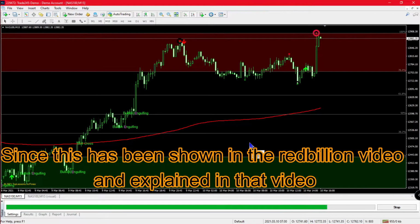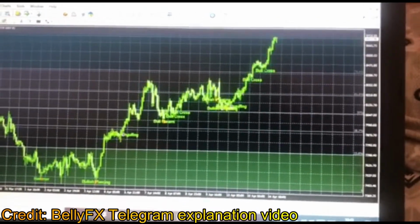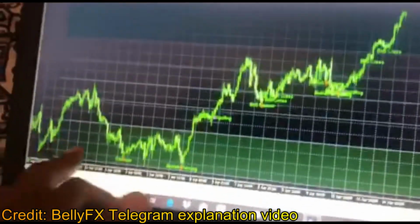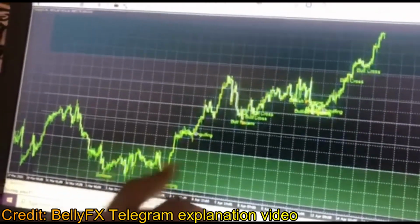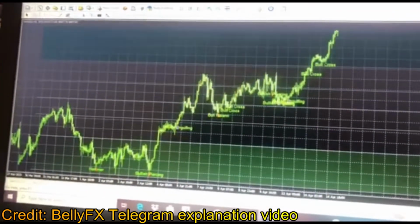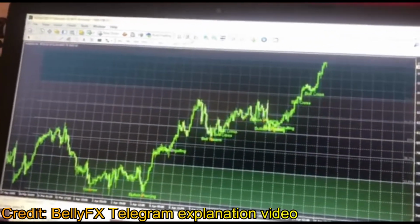If you join his Telegram channel, you will see at the very beginning of his channel, if you click on the videos, he explains how he uses this software to trade. I trade on a 1 hour time frame. Let's say the market is at the green part here. When the market is here, it means you'll be looking for buy signals only. So when the market gives you a sell signal, you don't enter. You only enter when it gives you a buy signal.